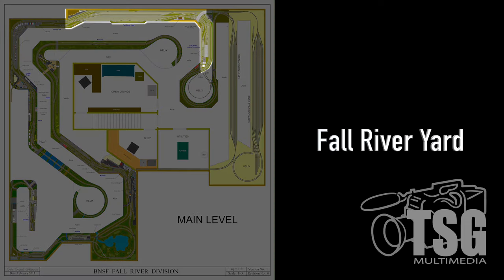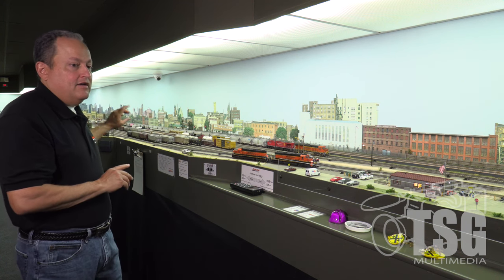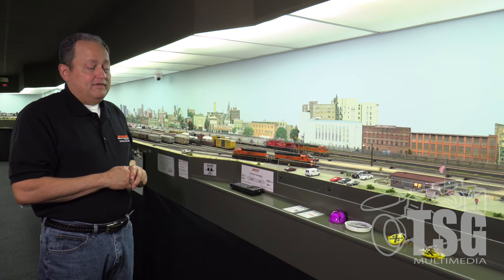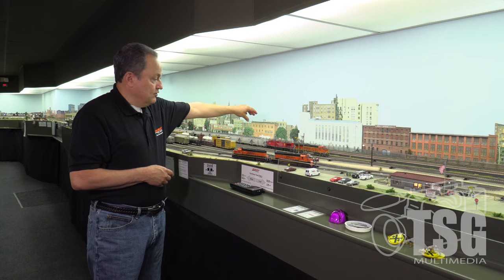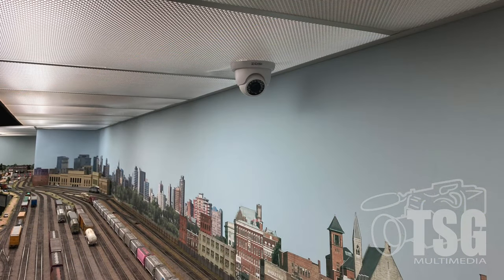Okay, so this is the BNSF Fall River Division Yard. This is a division yard, meaning that there is one subdivision that goes west out of the yard, and two subdivisions that go east out of the yard. The Union Pacific also has trackage rights over the division. And from staging, the UP comes in on these back tracks, and this is where the crew would pick the train up. And they're monitored again by that camera that can see the crew change point. This is where they bring the train out.